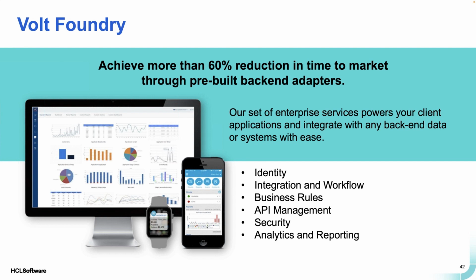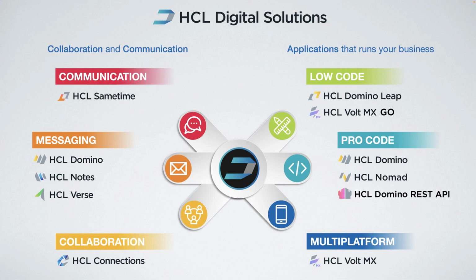You can connect it to your existing Domino environment, and you can move your existing Domino apps to the next level if you need. So if I summarize with digital solutions, you can have covered all types of developers. If you go from left to right, you can start easily with Domino Leap. With Domino Leap, quickly create an application like we just did in the past hour. You can have Domino act as a central piece of authentication, storage, and everything. Web access through Nomad Web or Nomad Mobile, security, everything as we know Domino as is.